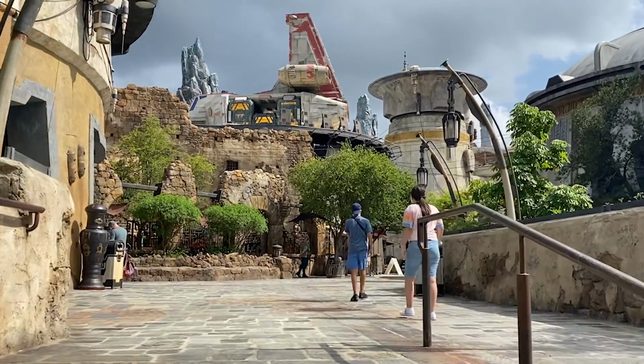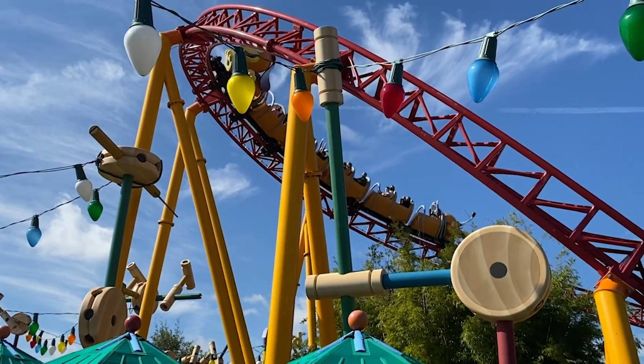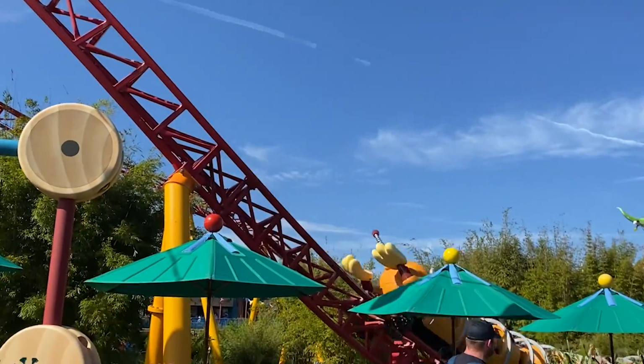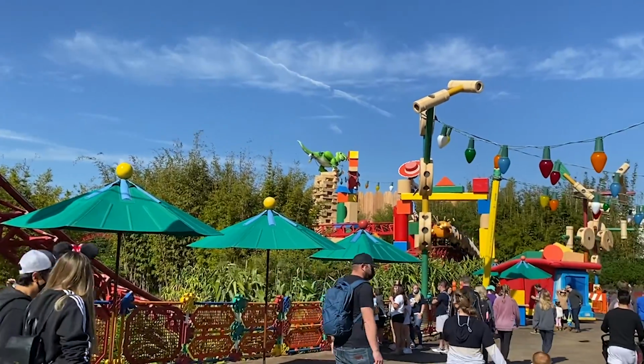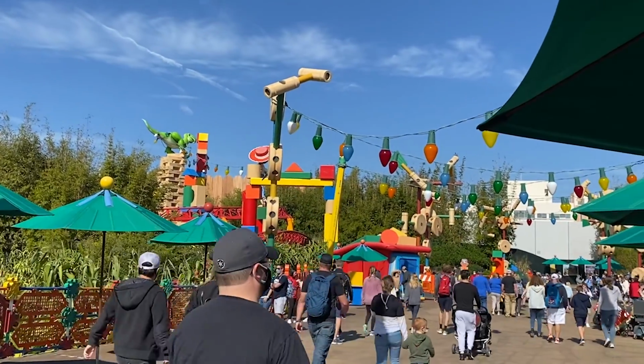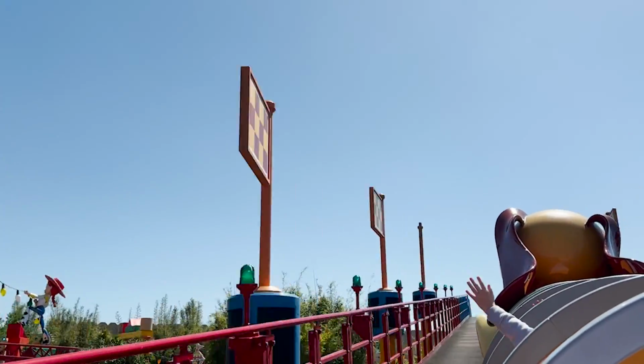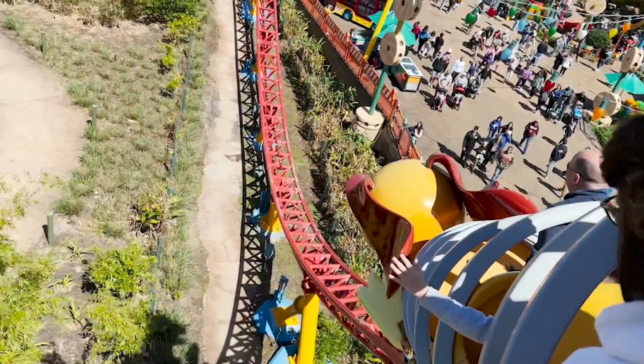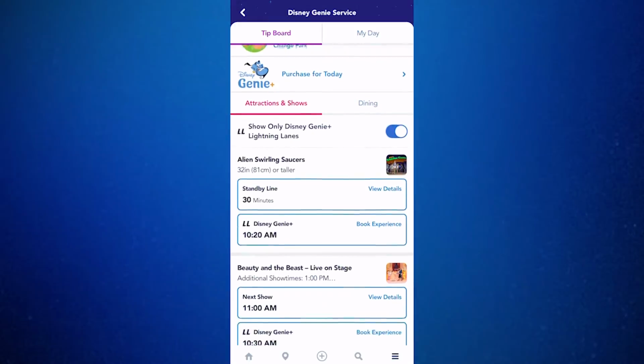What I would try to do is if you definitely have Slinky Dog Dash, and it's been more than 2 hours, you can try to get your other Disney Lightning Lane at, let's say, at that point, Toy Story Mania, because again, strategy, when you go to Slinky Dog Dash, maybe you can time it where both of your lightning lanes are around the same time, and you can then just go and hop onto Toy Story Mania. All right, so that is pretty much our strategy, everyone.